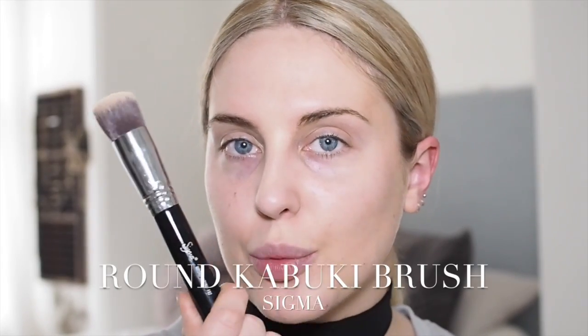This stuff is quite matte. It's not too matte though, and it's really light but has high pigment. To do that, I'm going to use my Sigma round kabuki brush. This is literally the best foundation brush ever, and it is in the giveaway.